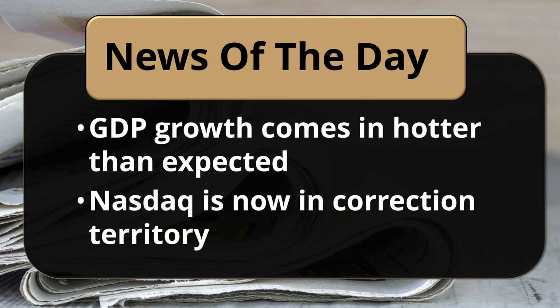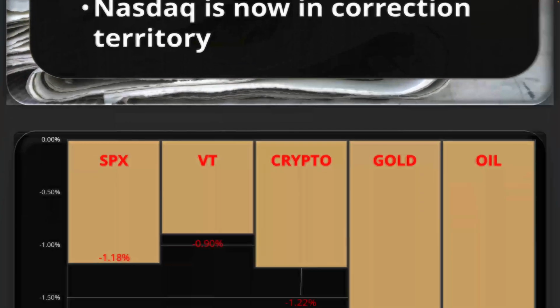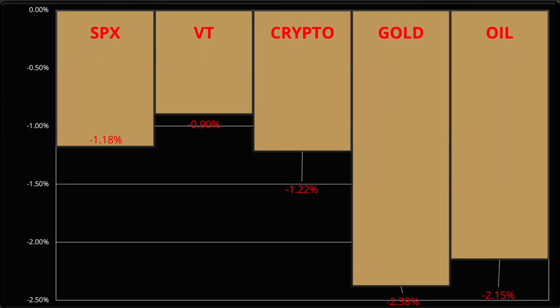So the market sold off as a result, and the NASDAQ is now officially in correction territory. I personally don't put any stock in that. I think that's an arbitrary cutoff, but there you go. That was the headline for today. So in terms of the day's performance, we're down across the board. Equities, crypto, and commodities. Not a single asset class was spared today.